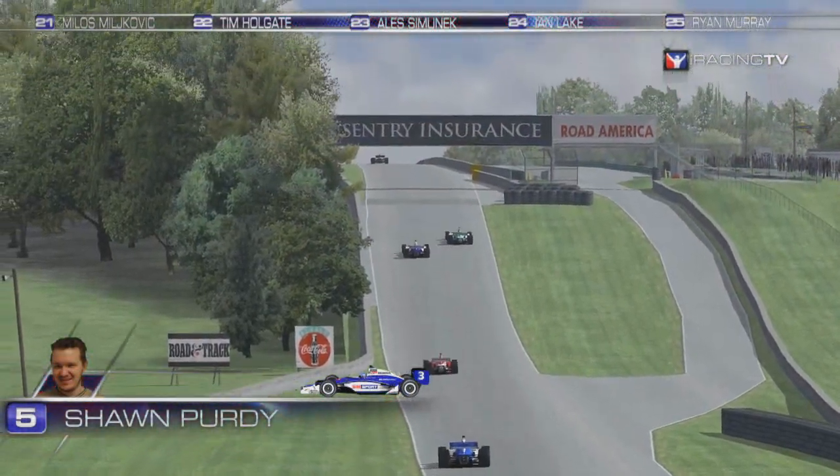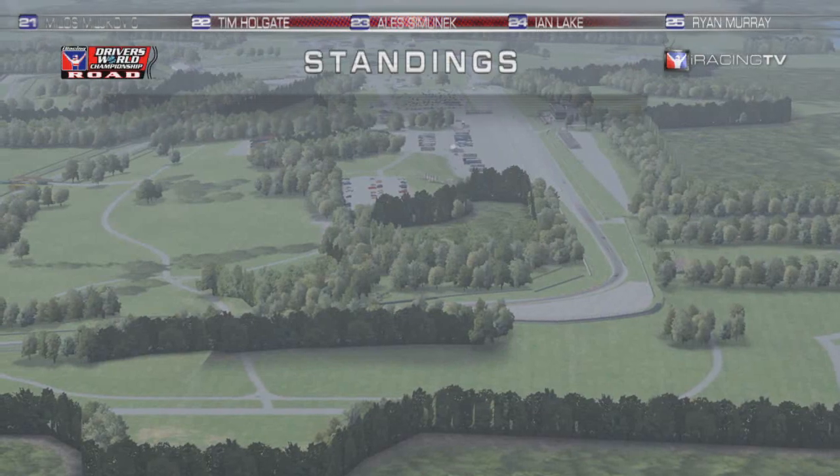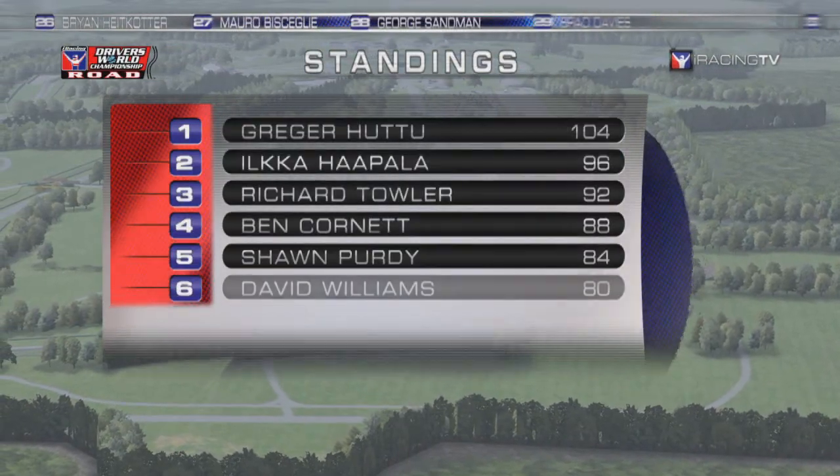So here are your race standings. Series rookie David Williams manages a 6th place. John Prather with a series best 10th.